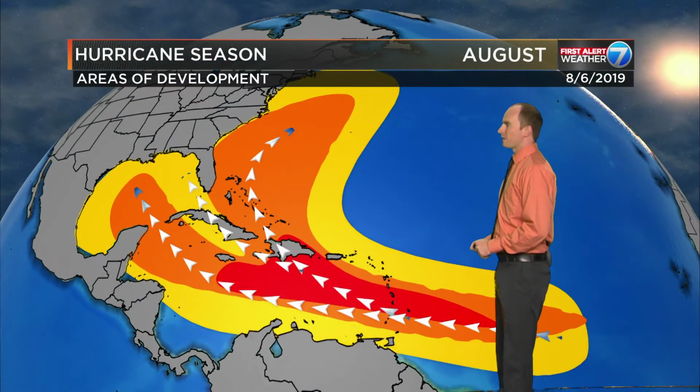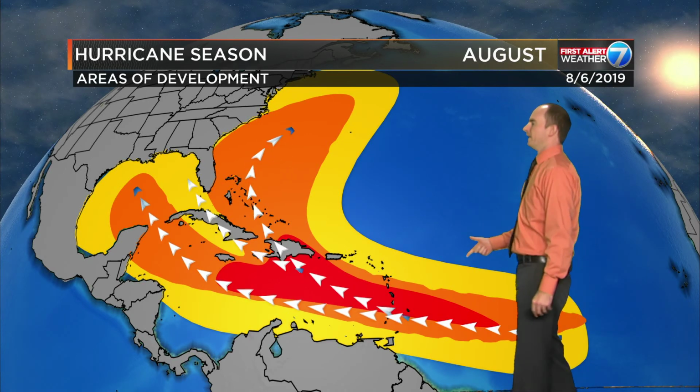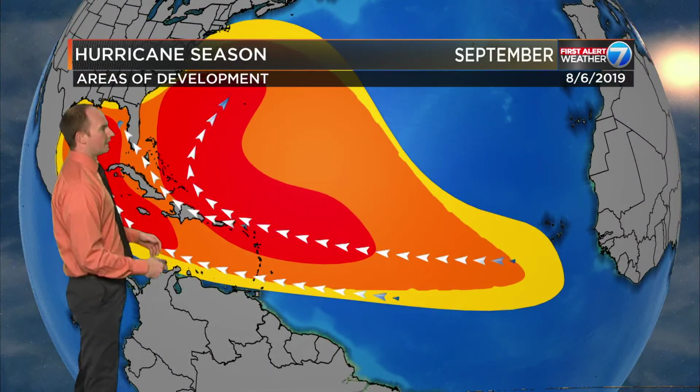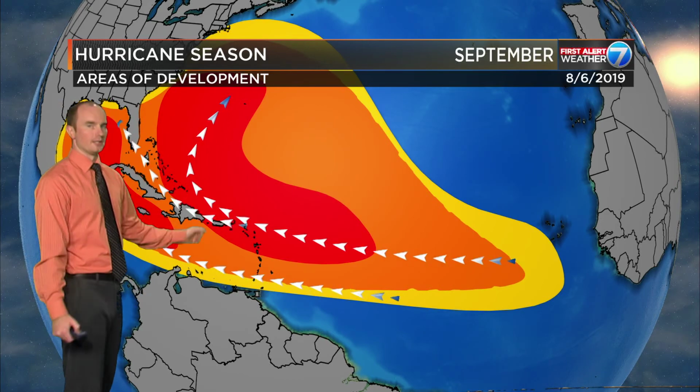Not much happening in the tropics right now this time of the year. Generally, we're looking out into the open Atlantic, down into the Caribbean, just off the coast of the East Coast and into the Gulf of Mexico, like always. As we head through the month of August and into September, we really start opening the door a little further out and closer to the coast of Africa.